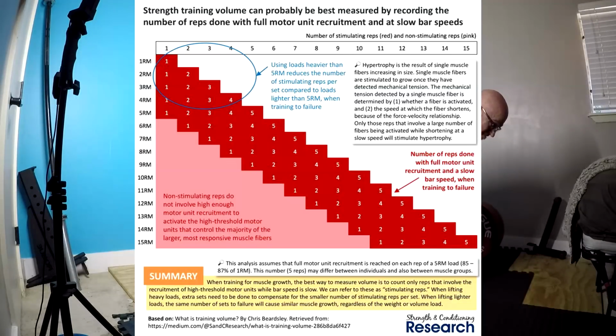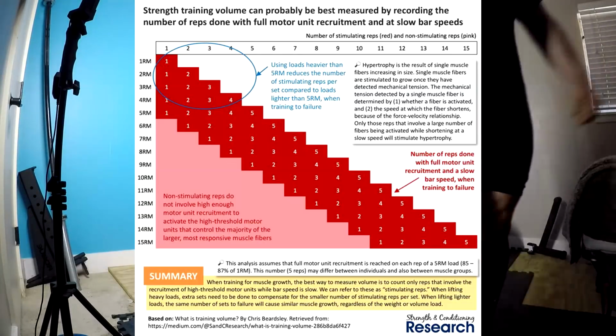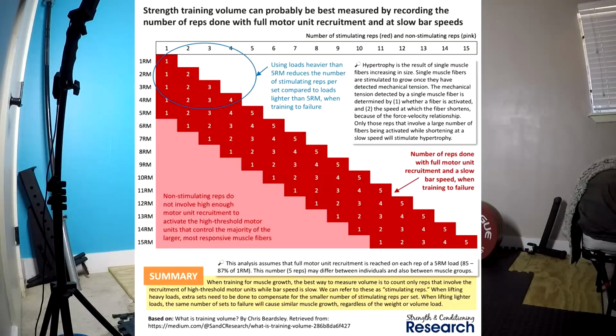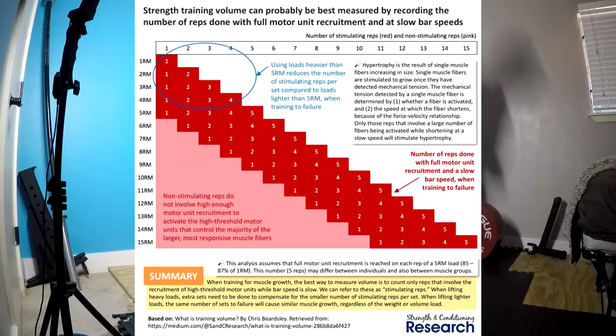Whereas in the actual quality of reps, the reps that actually stimulate all the available motor units are probably the ones that are going to matter the most. So I think it's actually just an interesting way to look at it for tracking your volume.